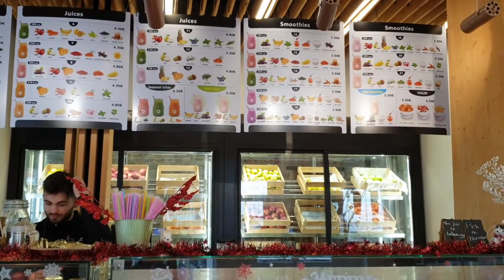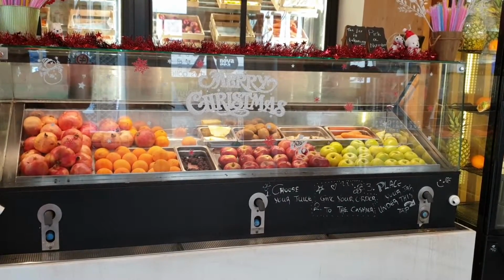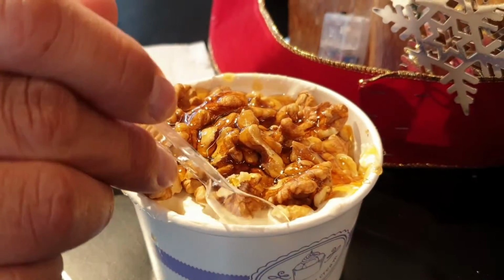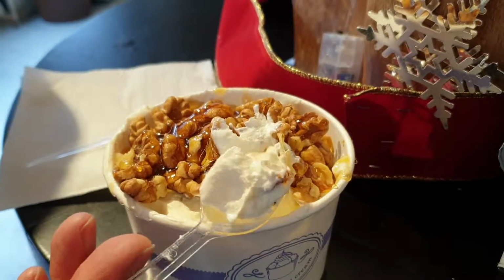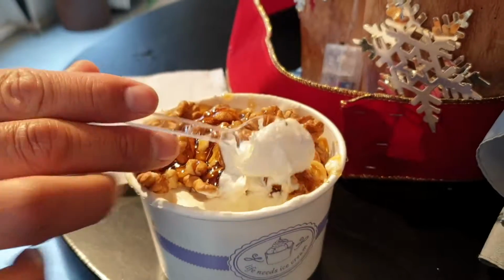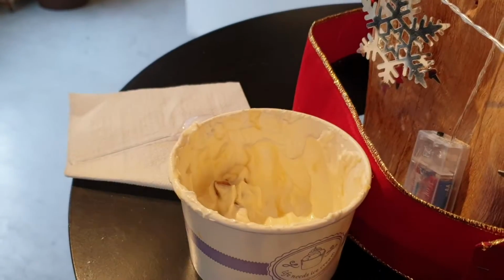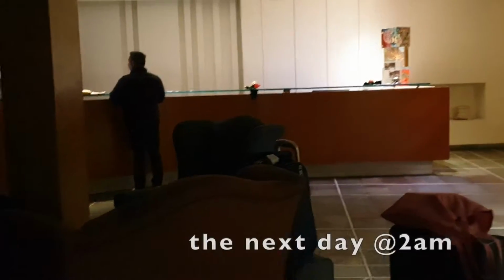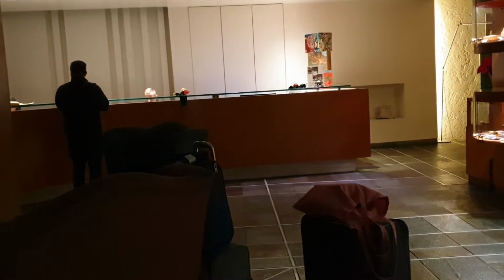We're back here at Nova Gia for another Greek yogurt. It's really good with honey and all that. All gone.